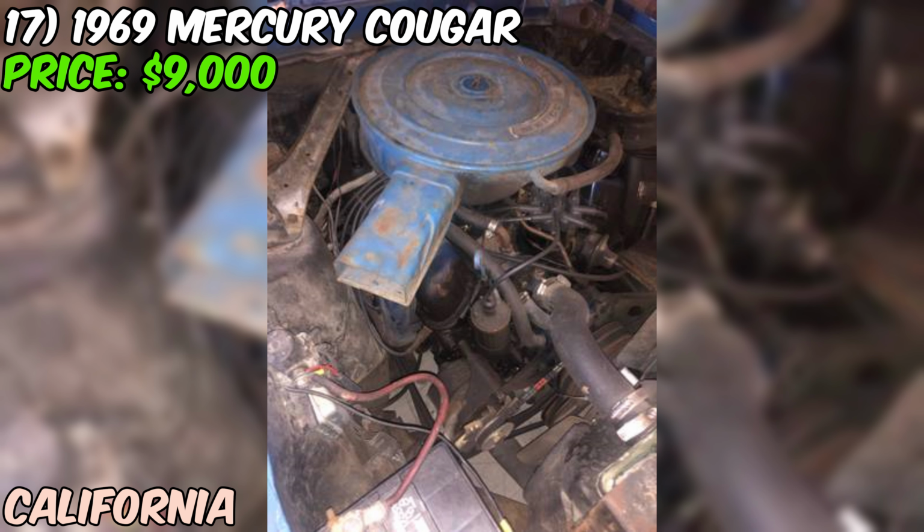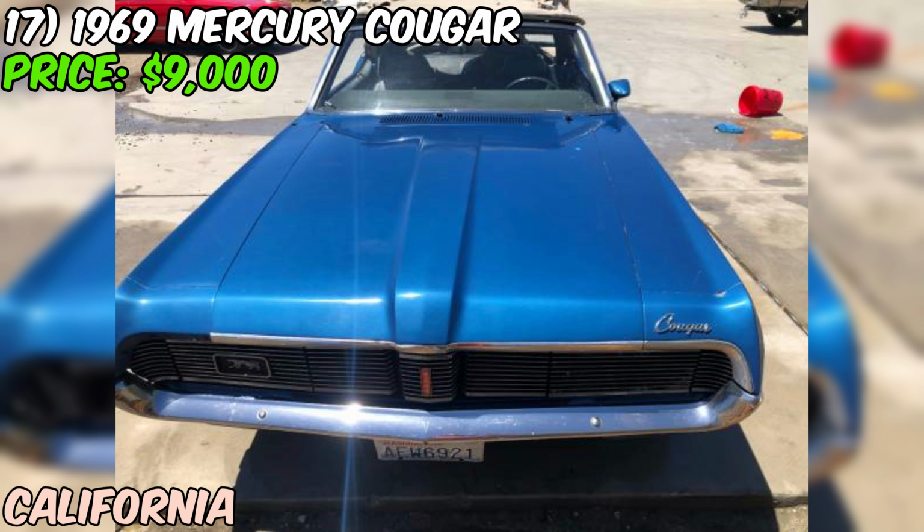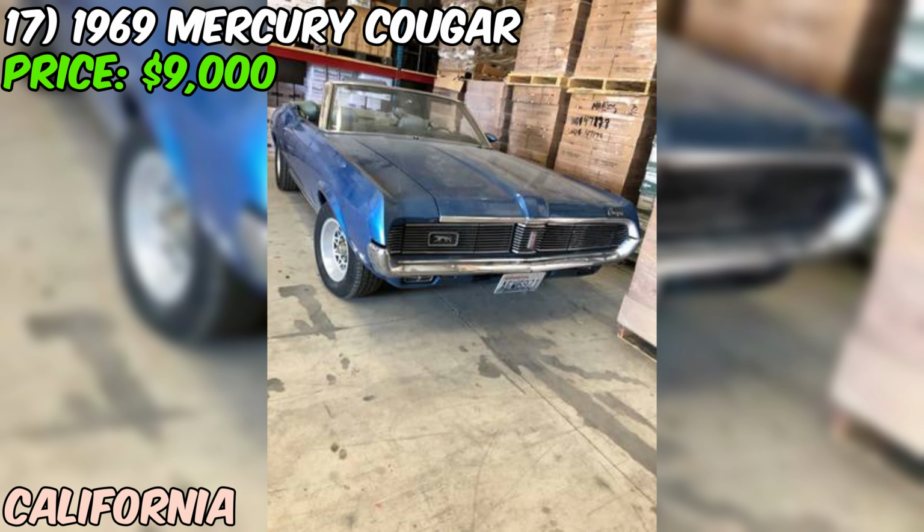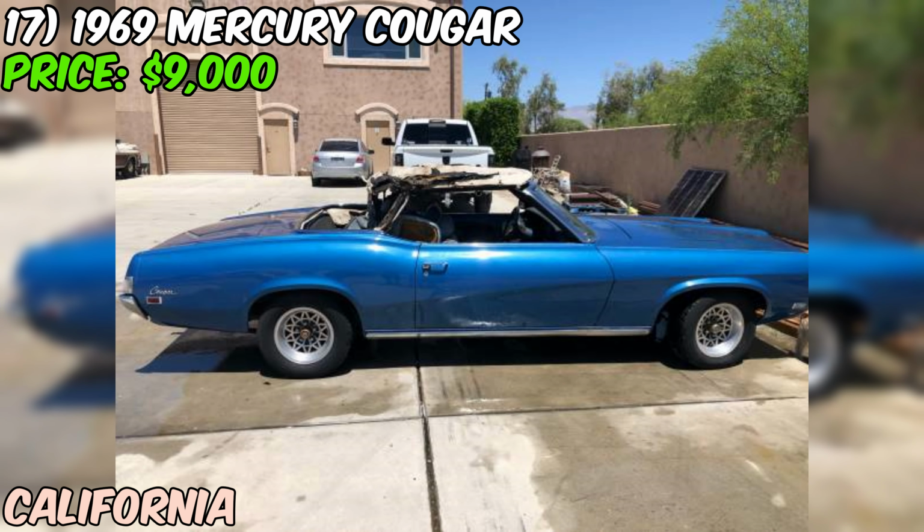While these Cougars are absolutely beautiful cars when done right, with their hidden headlights, sequential taillights, and that gorgeous late 60s styling, this particular example is going to need a lot of love and, more importantly, a lot of money. Yes, it runs and drives, which is actually a decent starting point, and it's got the desirable V8 under the hood.